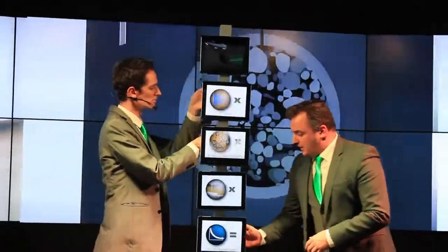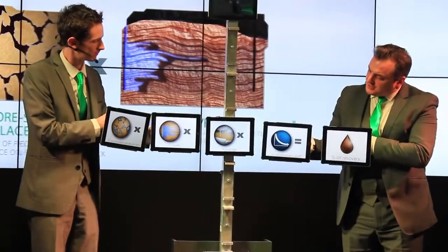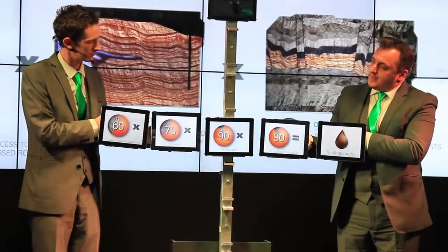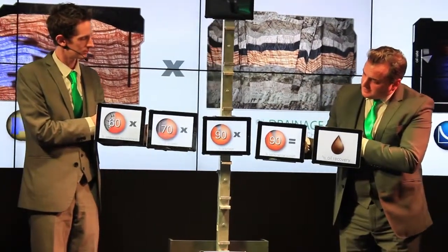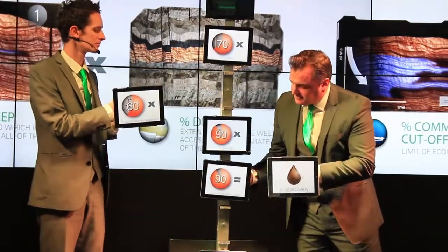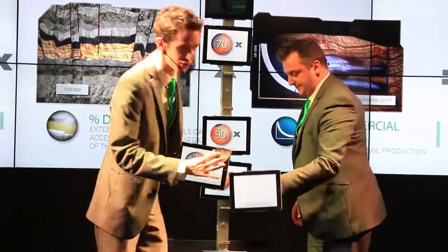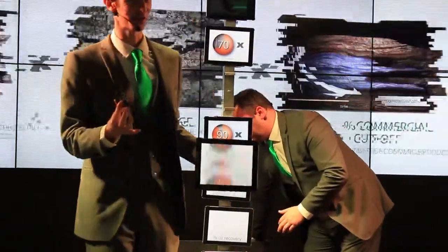For a giant or supergiant field, this could be the equivalent of leaving hundreds of millions of barrels still in the ground. And the recovery factor equation explains why. Multiplying four fractions together, each less than one, results in a small number. For example, 60% displacement times 70% sweep times 90% drainage times 90% cutoff gives an industry average of 34%.